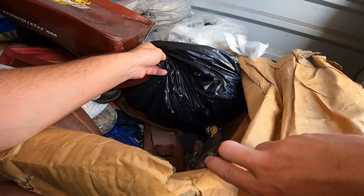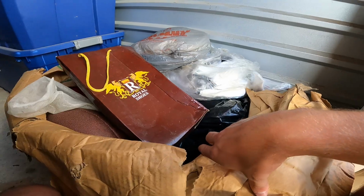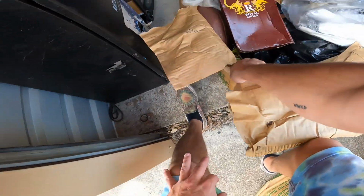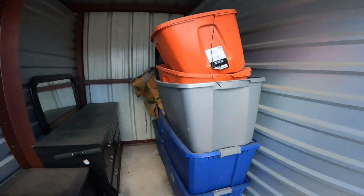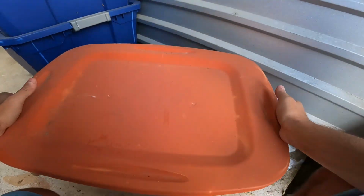The good thing about this unit is I don't really smell any rat pee or anything like that, so that's good. I don't see any rat droppings, so that's good. It's always good when you don't smell pee, you know what I'm saying? Alright. Next tote.